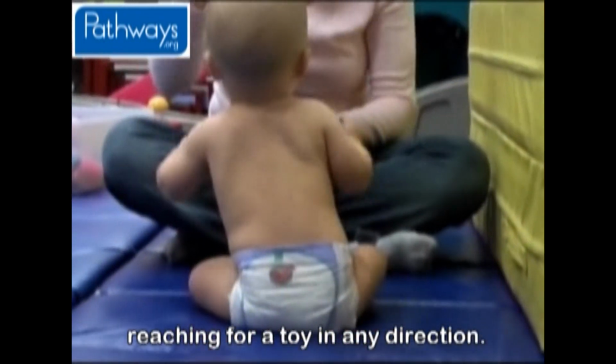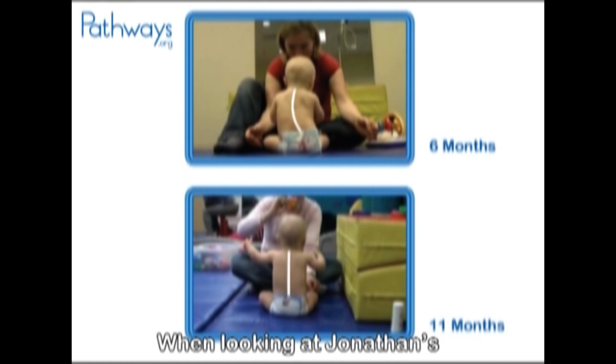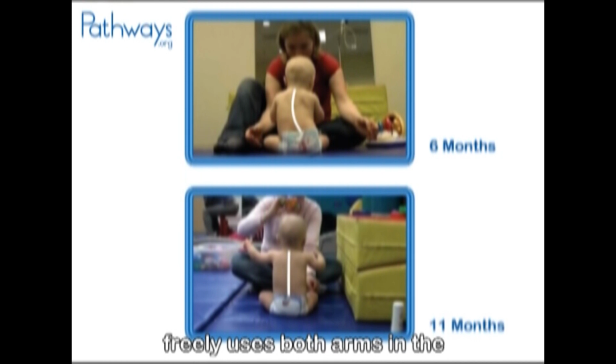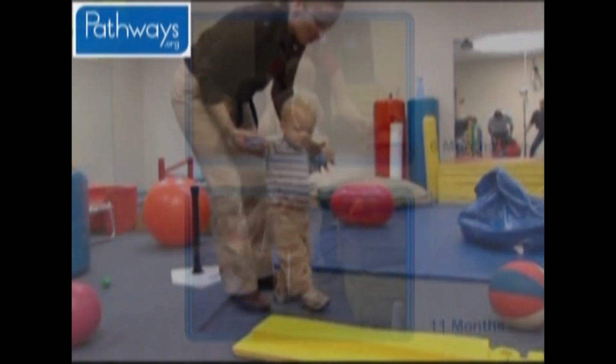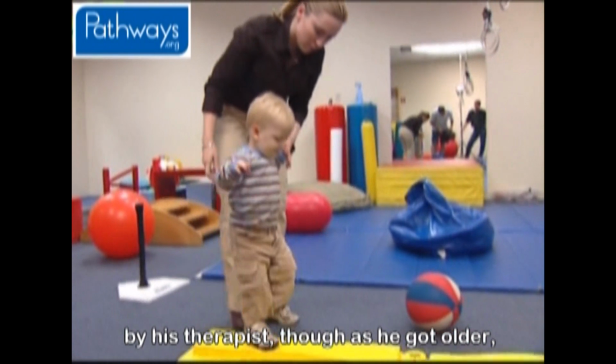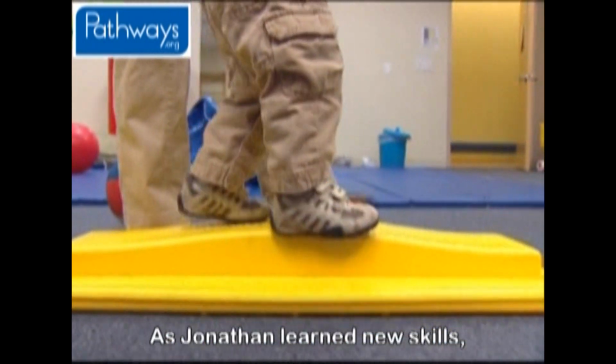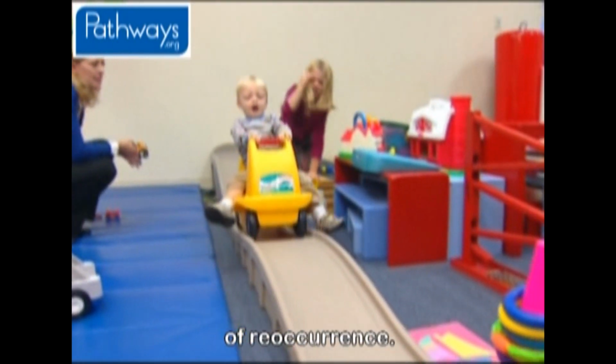When looking at Jonathan's back in these two comparison photos, his progress is clearly remarkable. His core strength and balance are evident from the way he freely uses both arms in the 11th month photo. His parents' original concern about turning his head in both directions is now resolved, as Jonathan can explore his environment and interact more freely. Jonathan continued to be monitored by his therapist, though as he got older, his visits became less frequent. As Jonathan learned new skills, he was watched for any signs of reoccurrence.